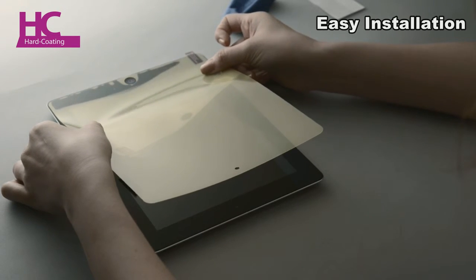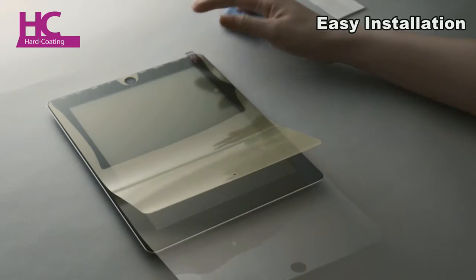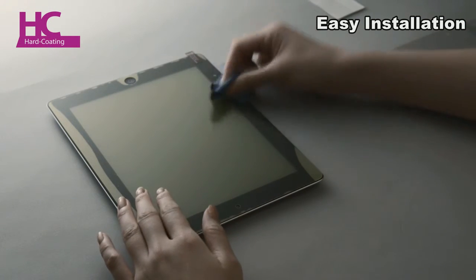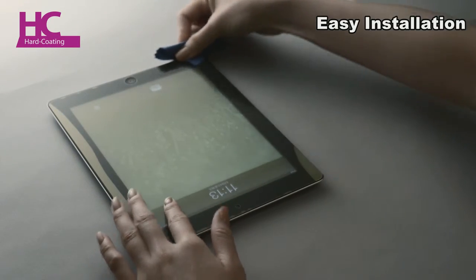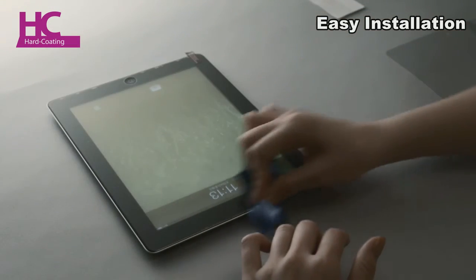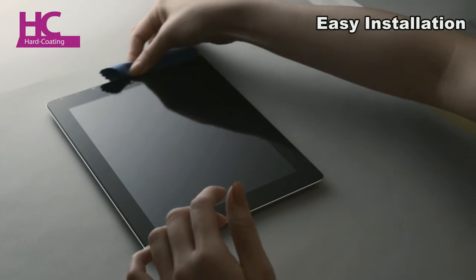Press the film gently onto the screen and walk all the way down until the backing release film is completely removed. Squeeze out bubbles with a wiping cloth. And pull up sticker 2 to peel off the protective film and finish the application.